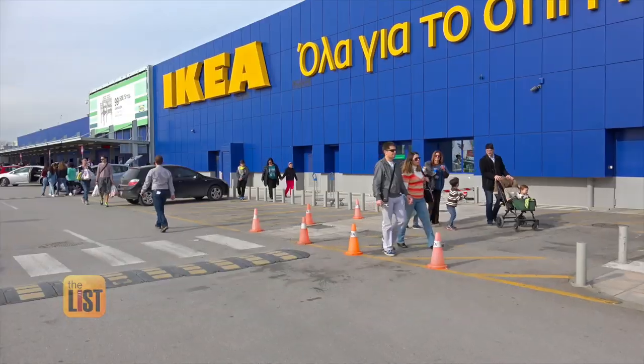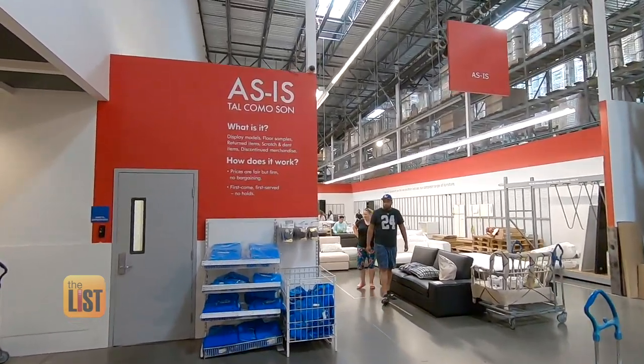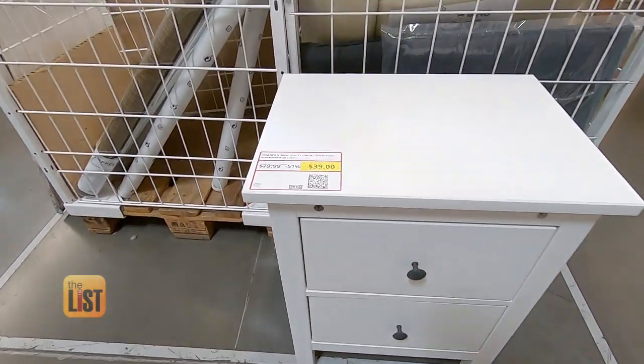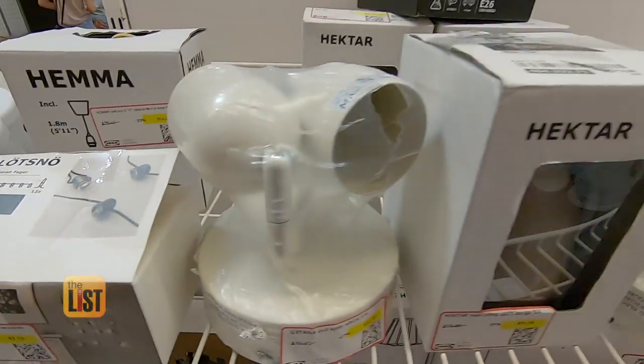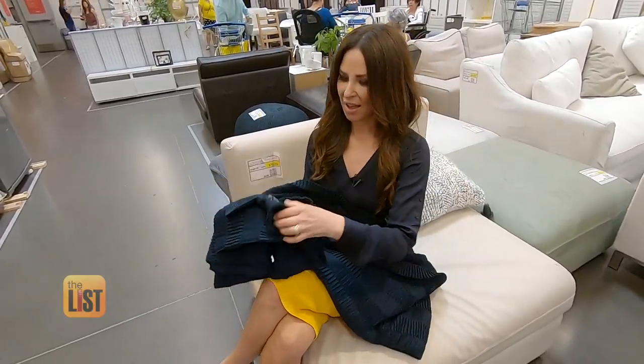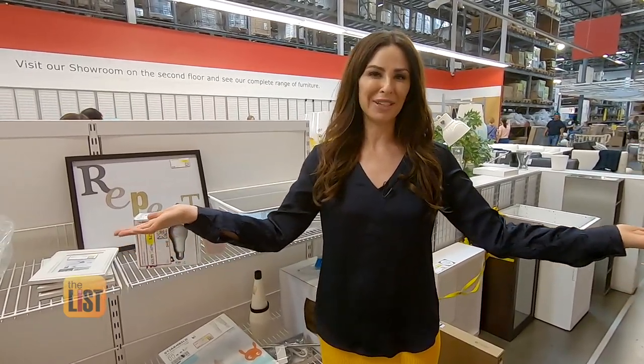We're whipping up savings Swedish style for our next hack, the as-is section at IKEA. And a lot of it is junk, I'll say that. But sometimes you find some real gems in there, priced like 70% off this already low price. There's everything from furniture and lighting to linen and housewares. Think of the as-is section as IKEA's land of misfit toys.